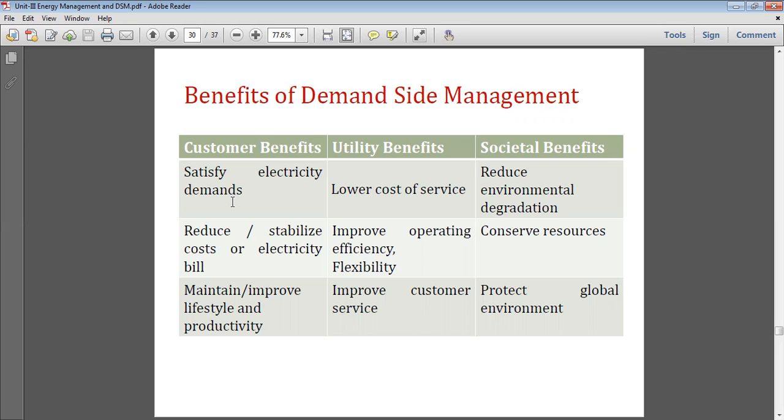Second, improve the operating efficiency and flexibility. Definitely when there is continuous power, they do not bother about it, there is no pressure, therefore they can improve the operating efficiency. At the same time, there is flexibility. In each and every feeder the power is available, so because of some maintenance or forced outage, they can shift the load to different feeders, because everywhere the power is available and there is no protocol for load shedding. Hence it will improve the operating efficiency of the system.